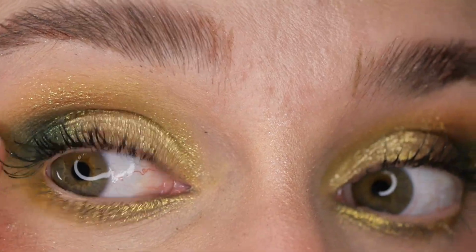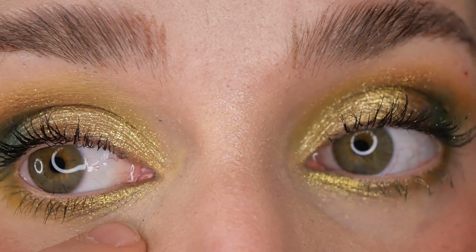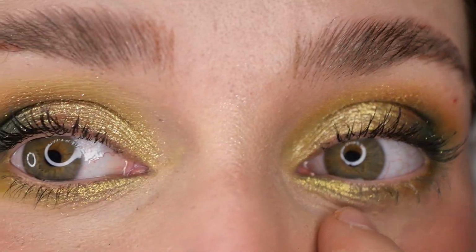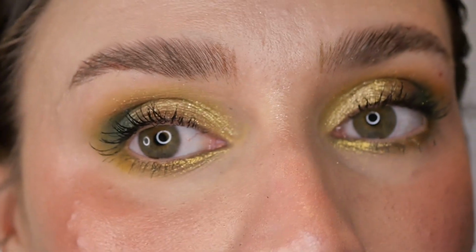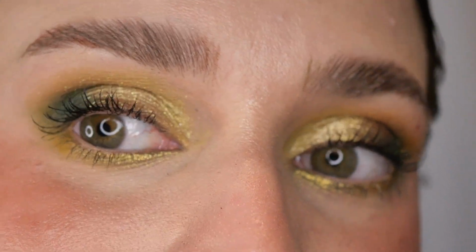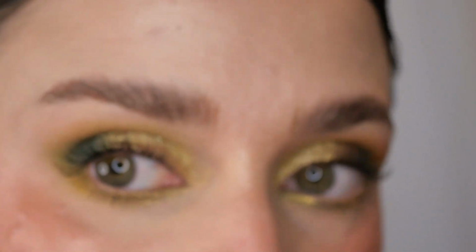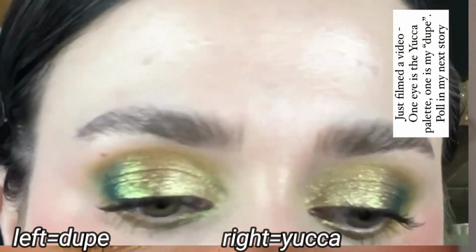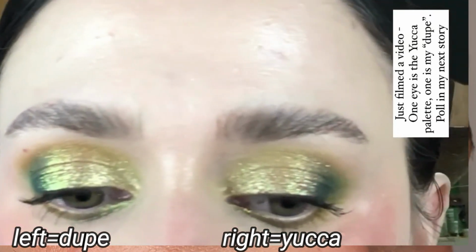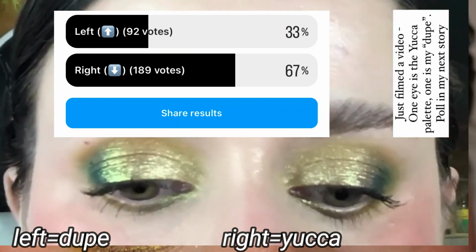This area I think looks indistinguishable to me. And then Fauna and Macchia, I don't think there's enough surface area to really detect a difference. Overall, I think this palette did add to my collection. Maybe not everyone would agree with me on that, but I'm happy I picked it up. So I'm actually going to post a poll on my Instagram stories right now, and I'm going to let you guys vote which one you think is the Yucca palette and which one's the dupe, and then by the time I edit this video, I will share the results.